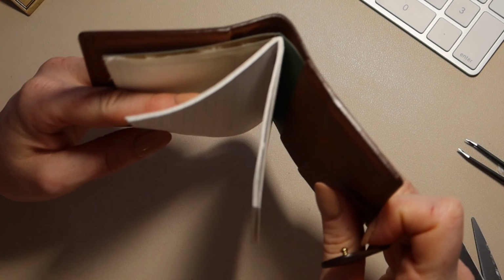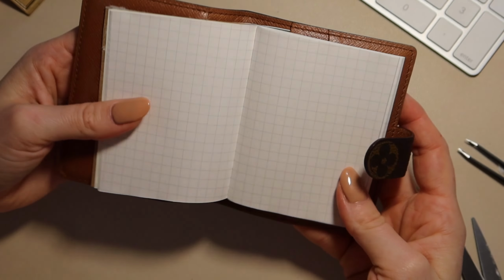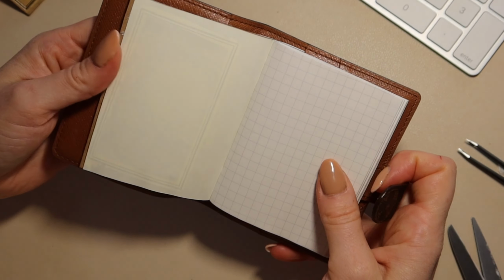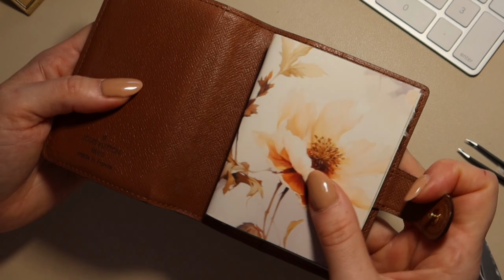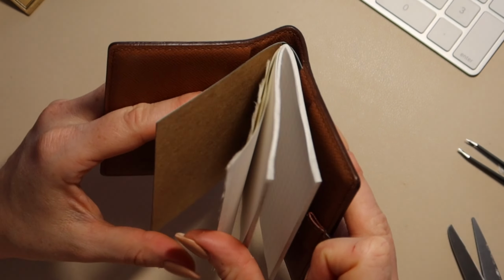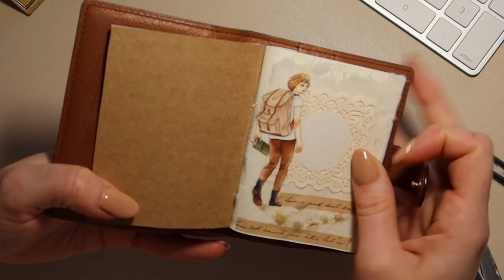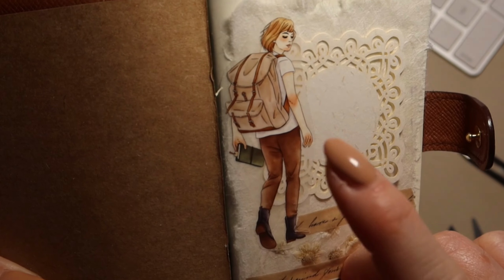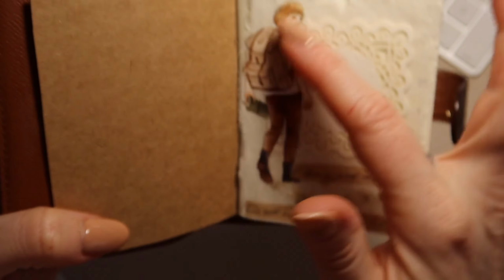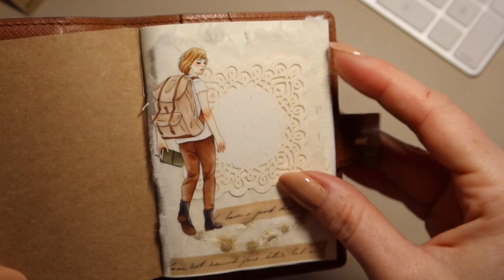But I might just play around with this, and I might film me filling this out and whatnot. At the moment I've done the little front cover page, gotten rid of the green. I'm just not a fan of that green, especially in this little notebook, so I wanted to cover it up. I thought this was really cute because she's holding a little traveler's notebook. I love that, and it's kind of on the go. I added these little flowers as well.